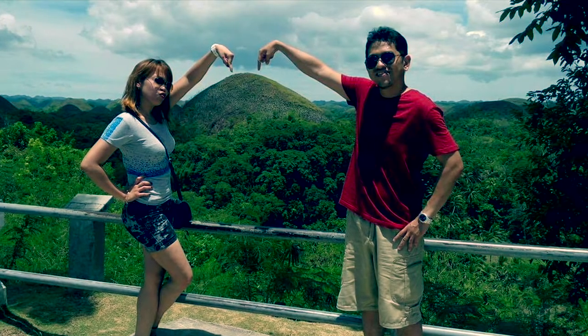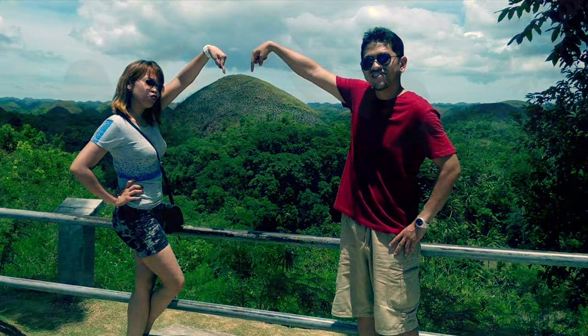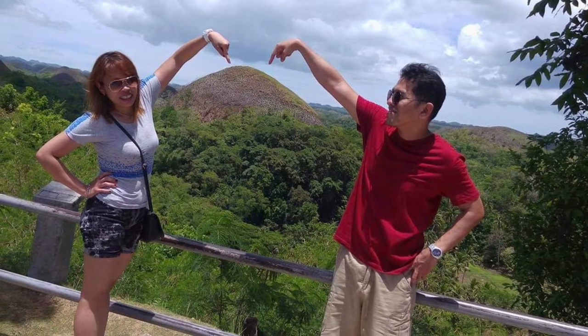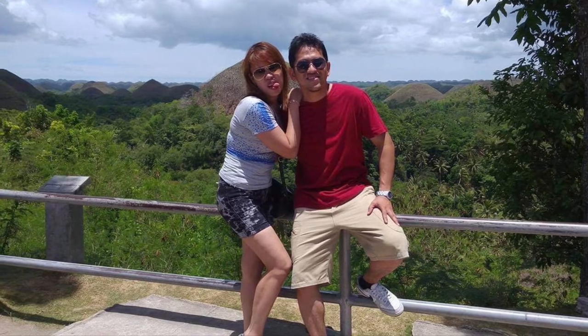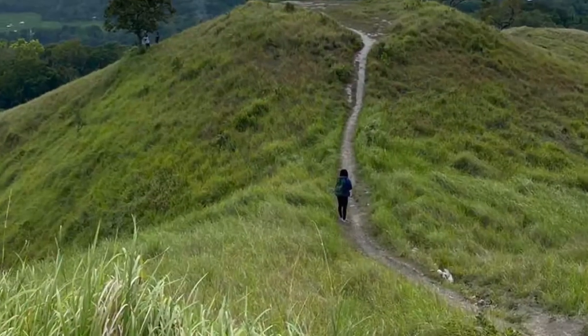Chocolate Hills, it's chocolate. That's Crystal and Yubner. They are with us in Bohol. Take a look at these two lovebirds. It's wonderful, right? It's dry season now. So it's the Chocolate Hills. Sweet. Now let's get back to the green hills again.